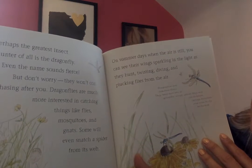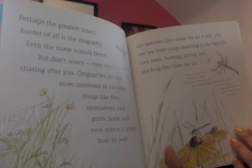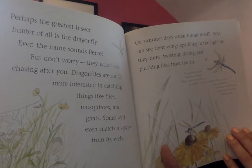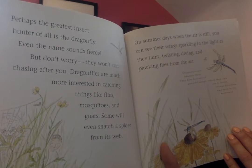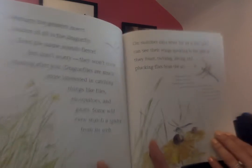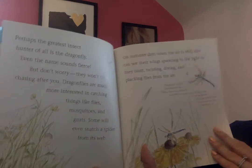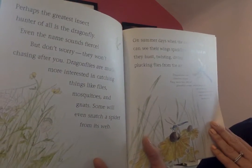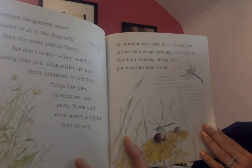Perhaps the greatest insect hunter of all is the dragonfly. Even the name sounds fierce. But don't worry, they won't come chasing after you. Dragonflies are much more interested in catching things like flies, mosquitoes, and gnats. Some will even snatch a spider from its web. On summer days when the air is still, you can see their wings sparkling in the light as they hunt, twisting, diving, and plucking flies from the air.